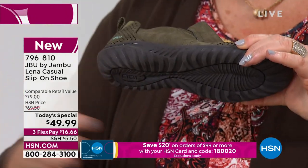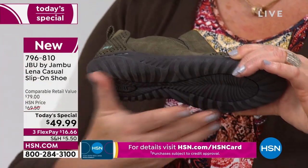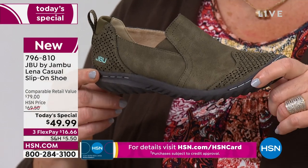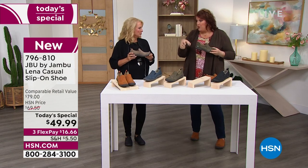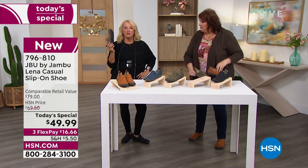You could be on a cobblestone street, on a day trip, doing some sightseeing. That grip is going to be really important. Could be gravel, you're going to a farmer's market. Could be damp outside, grass that's damp, and you want to have that grip. That's what makes the shoe so great. But here's what's funny, it's got great grip, but you don't get stuck.